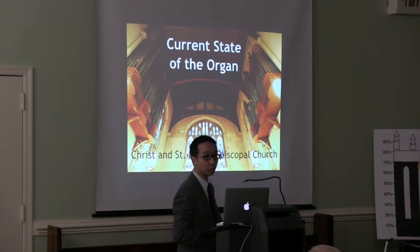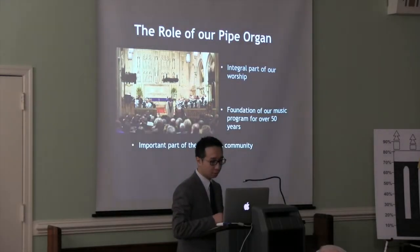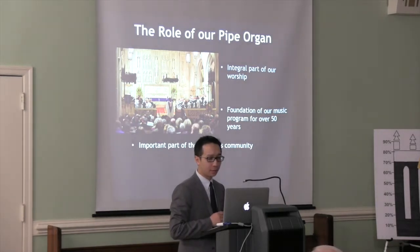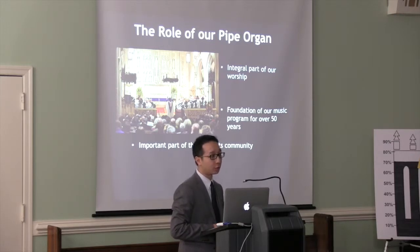So for those of you who were here, just bear with me for a little bit while I review what the current state of the organ is. But before we do that, we must take stock in the role of our pipe organ. For over 50 years, and before that there was another organ here built by the Austin Company, but starting from '63, for over 50 years, the organ has been an integral part of our worship as a parish, as a leader of diocesan services, for concerts in the Hampton Roads area.